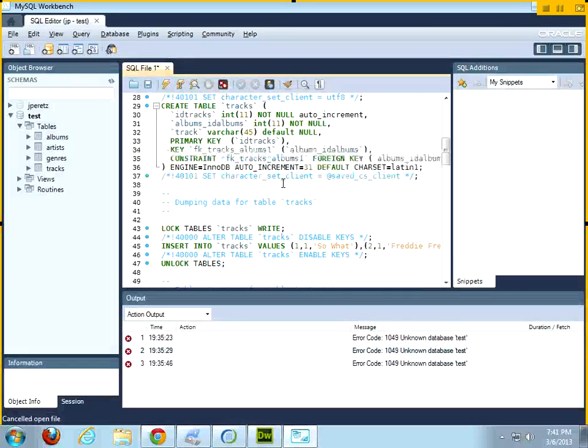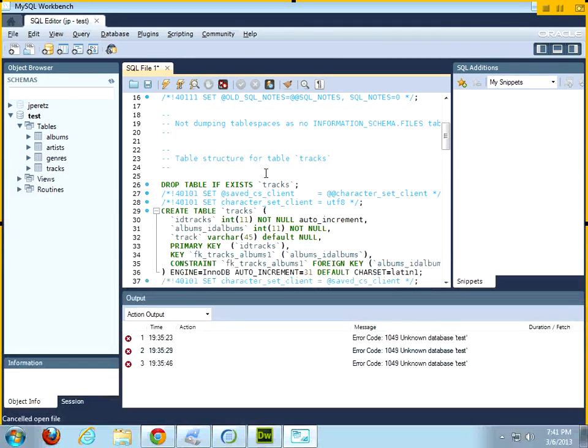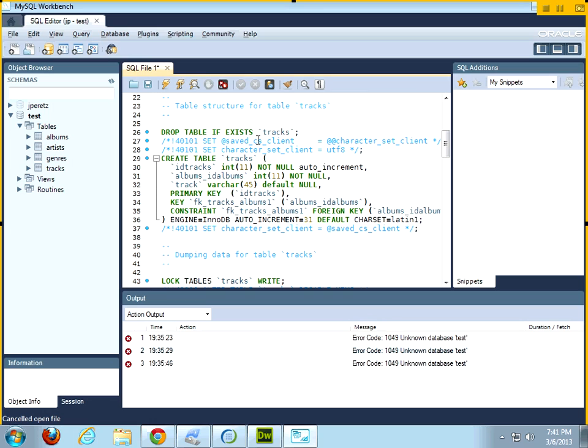Right? So, would you go with the more specific thing first? Typically, the way the export will work, this was created from an export, it's going to create the tables that contain the foreign keys first.